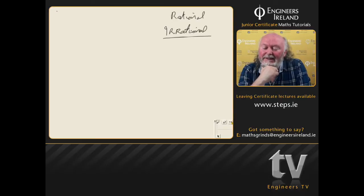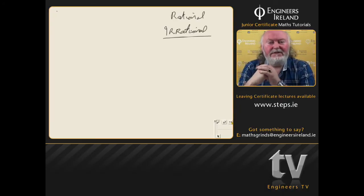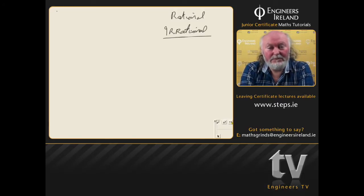So how can we say a number is irrational? Because rational means it's sensible. So does it make sense to use numbers that we call not sensible, as in irrational? The history behind this goes all the way back to the old Greeks, and it goes back to Pythagoras, you know, the guy with the right angle triangle.